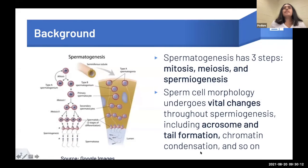So to understand the DNALI1 protein and its function, we can back up a little bit and review spermatogenesis. Spermatogenesis has 3 major steps, which are mitosis, meiosis, and spermiogenesis. And during this process, sperm cells undergo a lot of really important changes, including acrosome and tail formation, which is important because if sperm cells cannot grow tails and they cannot move, then they cannot fertilize the egg.